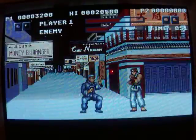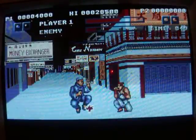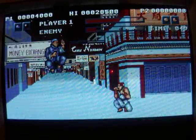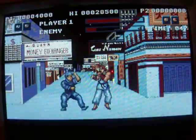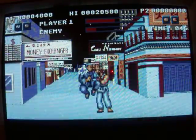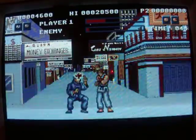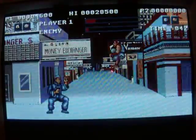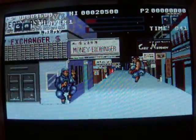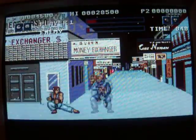And it's just so slow. I mean, the reaction time between the sprite moving from when you press the fire button, there's a good second delay. That's awful. Sit down. Oh, that's me, it's almost getting killed. Oh no, sorry, it's not. Spinny kick.